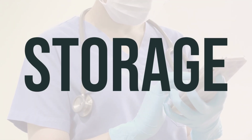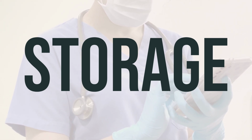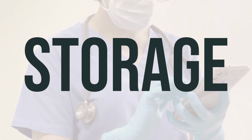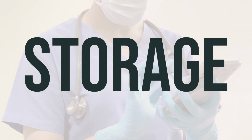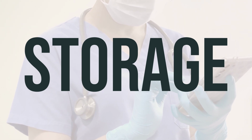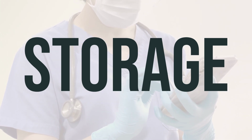When it comes to storing Histex-Pe, it's important to keep it at room temperature and away from light and moisture. Make sure not to store it in the bathroom and avoid freezing the liquid forms of this medication. And of course, always keep all medications out of reach of children and pets.